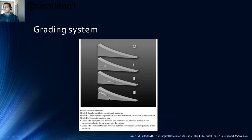So the meniscal injury can be graded based on its severity. It's pretty straightforward. There's 0, 1, 2, 3, and then within 3, there's breakdowns on the severity of the tear. This kind of helps the physician grade and evaluate how severe your injury is.